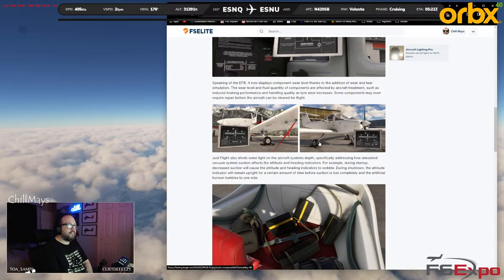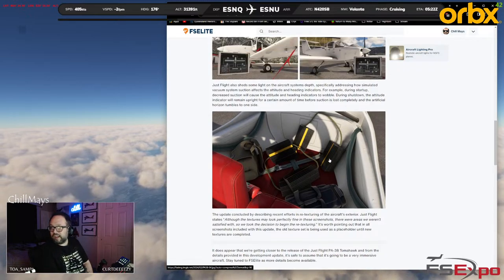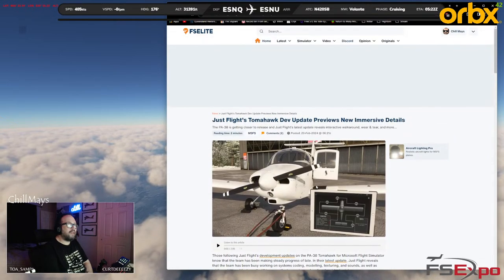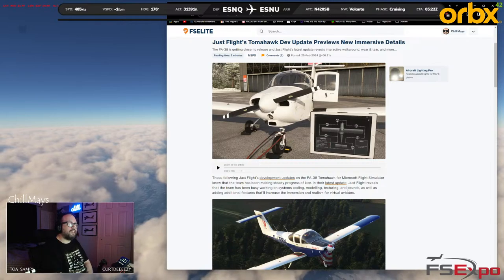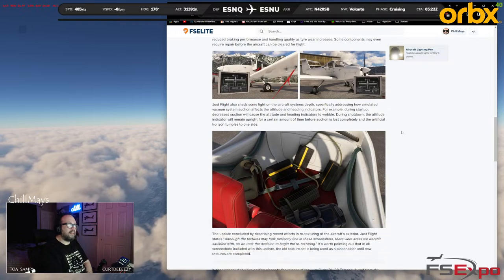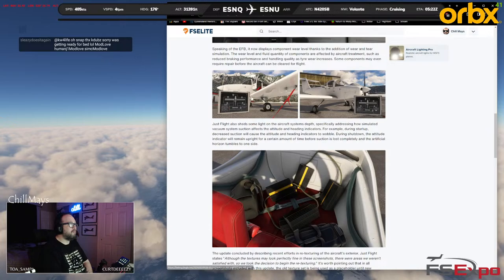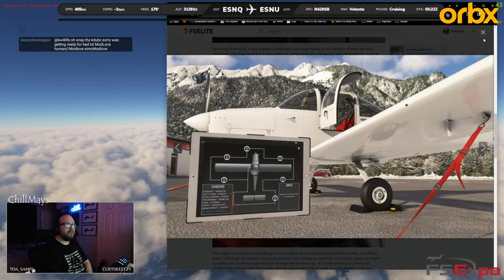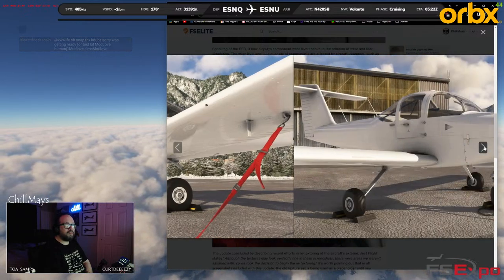So it seems like A2A has kind of lit a fire under some of the devs on what they bring in planes now. Maybe, just maybe, we'll see Just Flight go back over their older aircraft and add the same thing. Maybe that's overly wishful, but we'll see, right?